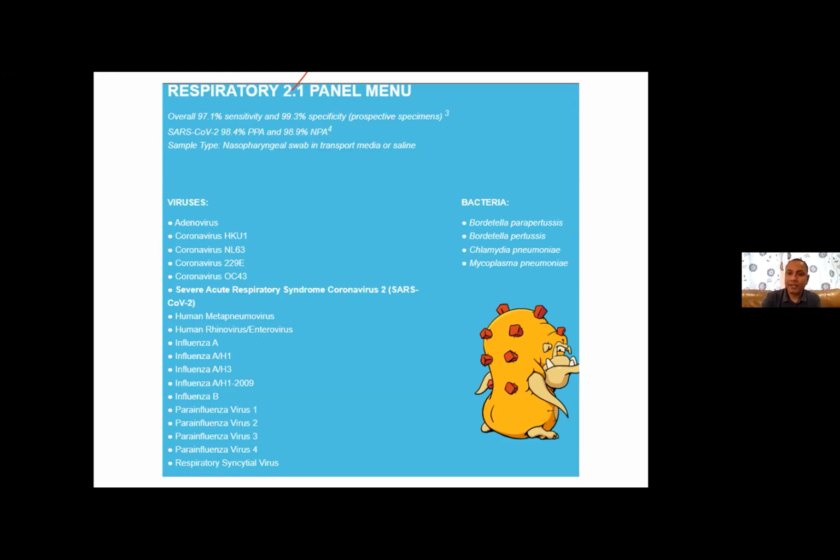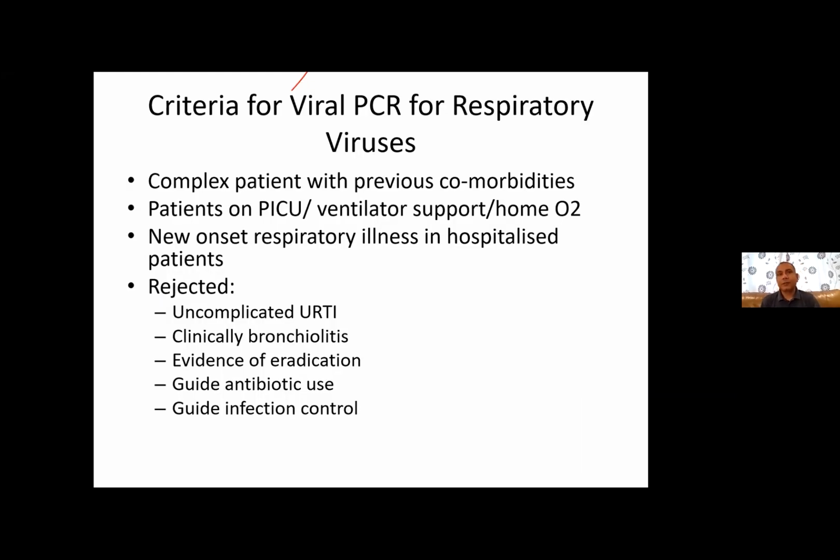We often identify mycoplasma and pertussis using film array. But normally our day-to-day work is all around influenza, parainfluenza, and coronaviruses. And we said that was not a useful or cost-effective way to use film array. We agreed criteria with clinicians and said, look, we are not going to do it for every patient that you ask for, but let's agree that any complex patient with previous comorbidities, we will do this PCR, not repeat PCR, talking about the first-time PCR.